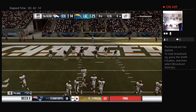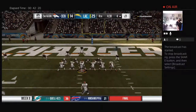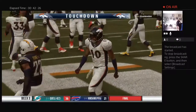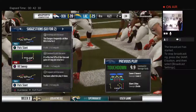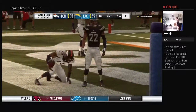From back at the 4, here's 2nd and goal. Thomas, the lone receiver, left. Throwing is Keenum. And caught by Sanders. Touchdown, Broncos. Emmanuel Sanders with his 2nd touchdown of the game, 4th of the year. And the Broncos draw a bit closer.